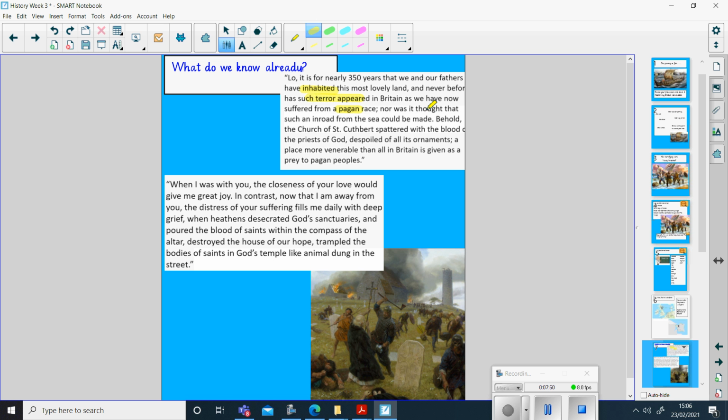"Behold the church of St. Cuthbert spattered with the blood of the priests of God." So spattered with blood, that shows that the attack is violent. "Despoiled of all its ornaments." So again, we found out last week that the Vikings stole gold and took these priests and monks as slaves.